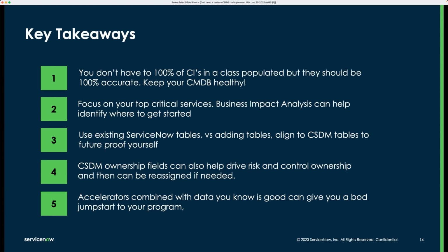I don't want to read off the page, but I will sort of summarize by saying some of the key points that we've talked about throughout. So don't let great get in the way of good. Your CMDB doesn't have to be perfect. The most important thing is that the data that you care most about, the information objects that you best want to protect, that you can rely on and trust that data. Yes, I agree with that.